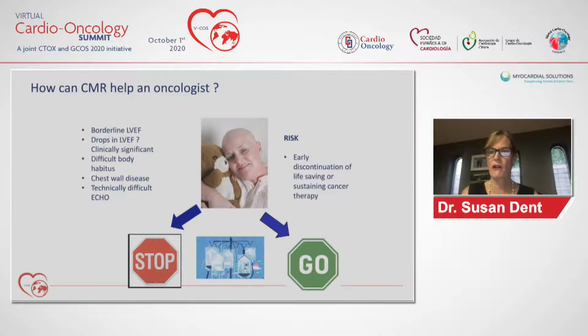Well, as an oncologist, when we assess cardiovascular function, most often we order an echocardiogram. And when we do, we get back a number. And often that number may be borderline. And if it is, what does that mean? Does it mean I can proceed with chemotherapy or not? What happens when we see drops in LVEF? What does that mean in terms of continuing with therapy? What if we have people who have a difficult body habitus and the values may not be as accurate as we like? For patients with chest wall disease, how can we assess their cardiovascular function?